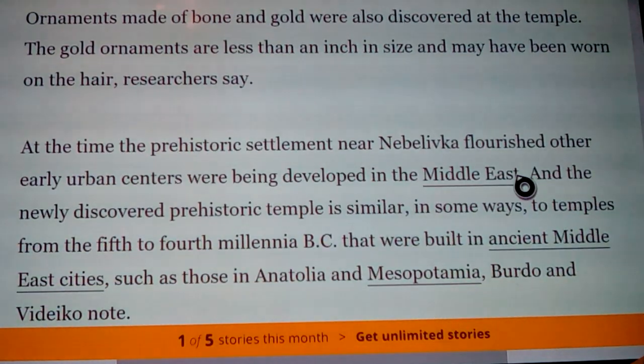Ornaments made of bone and gold were also discovered at the temple. The gold ornaments are less than an inch in size and may have been worn in the hair, researchers say, and that's those twizzles I was showing you, those little tornadoes.